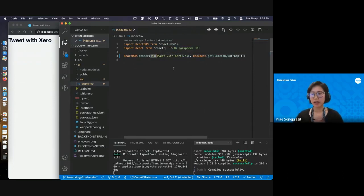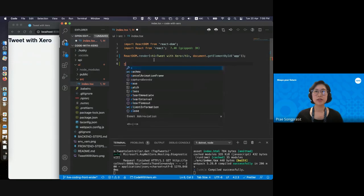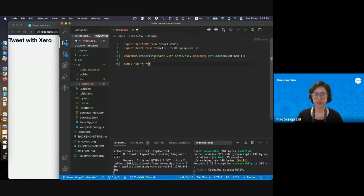Next, we're going to create a new functional component called app, so that we can move our heading text into it. Because imagine a whole bunch of HTML code. It's getting hard to work with. In this case, we usually create a const, and then app. Oh dear. And this is where we're going to go. Yep, inside this const, we're going to add tweet with 0. Yep. And now we can remove that.